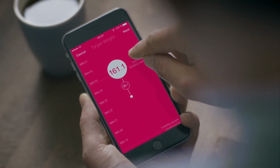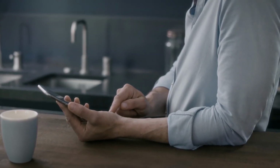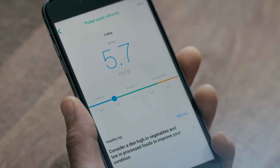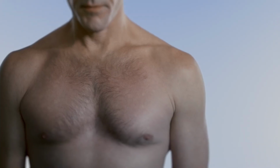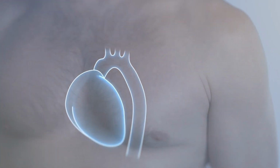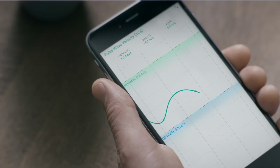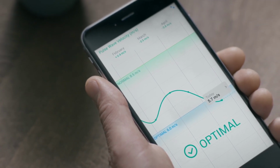The HealthMate app brings all data to life, a motivational tool to help you visualize trends, set goals, and achieve them. Body Cardio also introduces an exclusive new metric recognized as the most powerful standalone heart health indicator, pulse wave velocity. Pulse wave velocity is the speed at which heartbeat-generated waves move along the arteries. Stiff arteries or high blood pressure result in higher speeds. With proper diet and exercise, anyone can decrease pulse wave velocity and improve cardiovascular health.